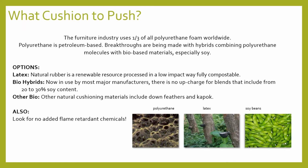Now, there are good alternatives for us here in the furnishings industry. And first, I want to mention latex. Natural rubber comes from those rubber trees that I mentioned we have so many plantations for. Natural rubber is low impact to extract from the trees that are tapped in the way that you see right here. And it is low impact to produce it into a foam. Though that foam does have a smell, it is not a toxic volatile organic compound. And the product, should it be discarded, is fully compostable without any adverse impacts to the environment.